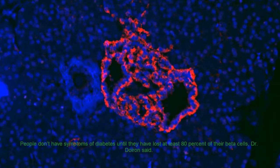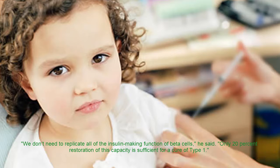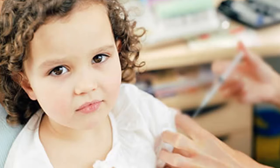"People don't have symptoms of diabetes until they have lost at least 80% of their beta cells," Dr. Warren said. "We don't need to replicate all of the insulin-making function of beta cells," he said. "Only 20% restoration of this capacity is sufficient for a cure of type 1."